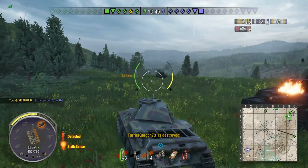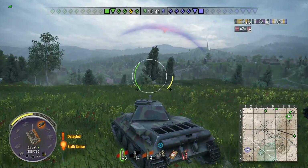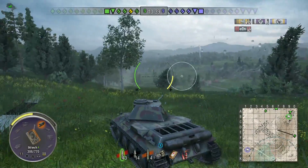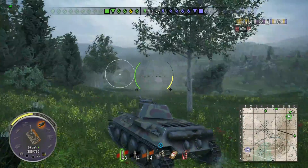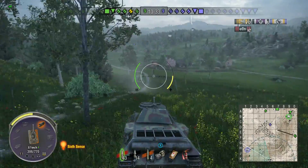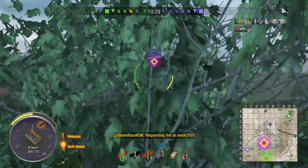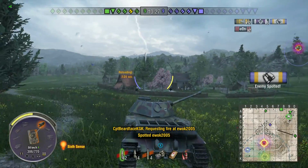But again, I've been spotted, so I'm going to keep moving. Yeah, there's something on the other side of that valley. Now, I'm not spotted anymore, and I was going to try and use the trees to get down there, but then I decided to just take a more direct, faster route, and it's an Electo, a little tier 4.